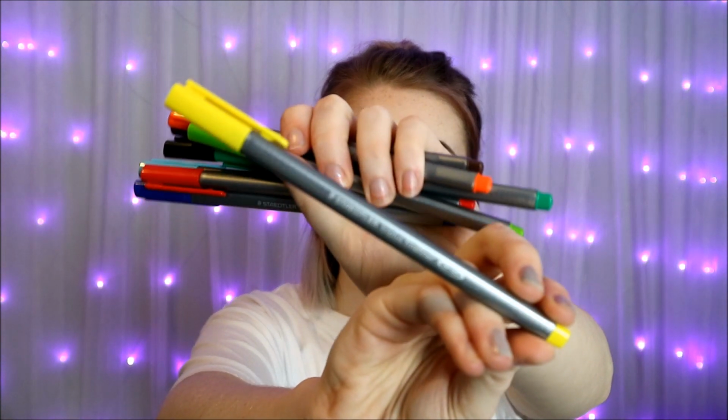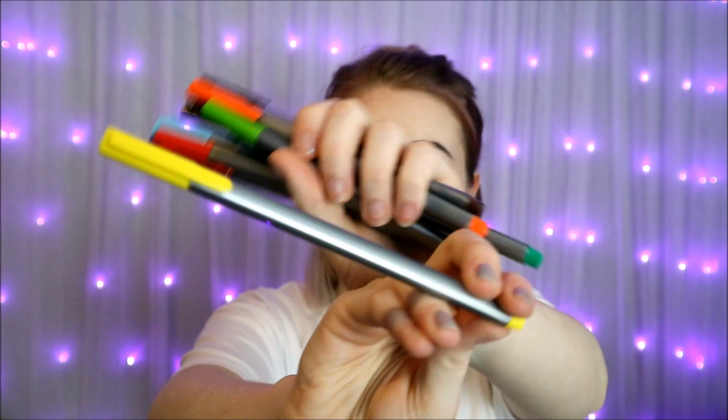Something else I wanted to briefly touch on while we are talking about stationery is these. These are the Staedtler, is that how you pronounce it? If you are big into stationery like I am, you know which ones I mean. These are the kind of fine liners that they just sell everywhere, like every supermarket. And they are really, really good.